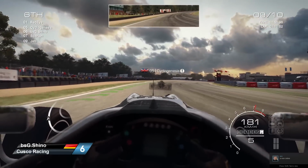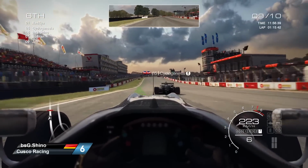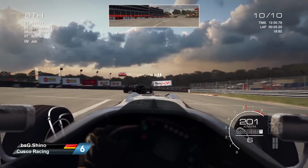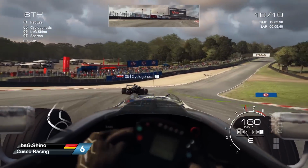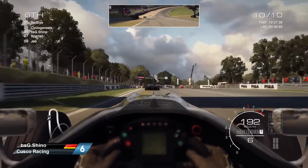Cyclogenesis with some more connection issues, though. Hopefully that's not going to come into play at the end of this race. We really want to see these guys battle it out rather than have some sort of issue and just give the position up. But Cyclogenesis hanging in there as we start the final lap of this race into Druid's Bend now.